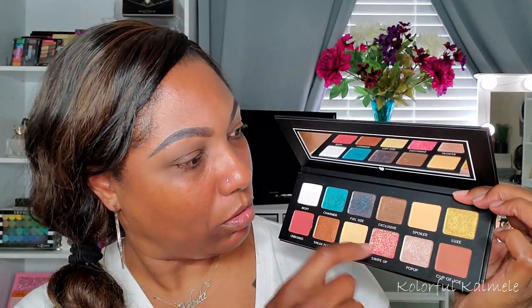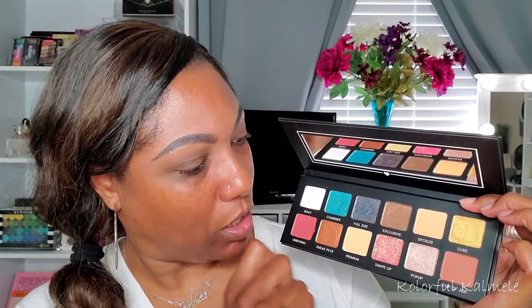Okay, so since there's a limited variety of mattes for me to choose from, there's basically this shade here, this shade here, this shade here, this shade here, this one here. So yeah, very limited. I think I'm gonna go into this shade here. Why? Because you guys know I love color. So let me go ahead and pop that in my crease.